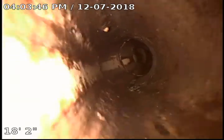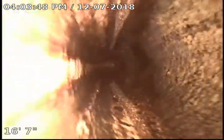So this is just an idea of what the pipes look like before we start the jetting process. And I'll be able to show you right where the clean out is that we dug up as well. So here's the clean out that's just down in the ground. We're going to leave it dug up.